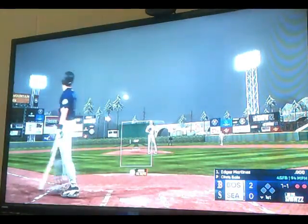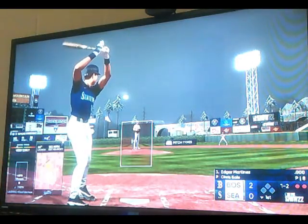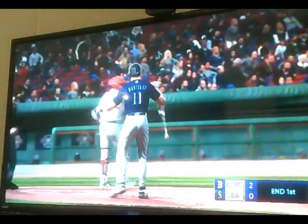So a foul ball makes it 1 and 2. Sale back to work. Swing and a miss. Struck him out. And good work there as he gets a 1-2-3. Nobody left for Seattle. They trail here 2-0.